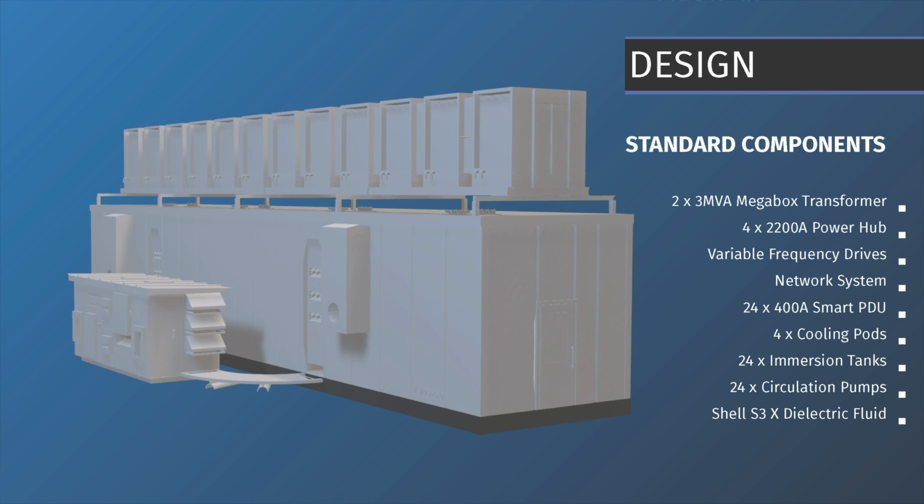Standard components. When we look at the module that we have outside, we have two 3 MVA Megabox transformers. Those are the ones that you see right here. We have 4 2200 amp power hubs to take care of all your main power distribution. Everything is equipped with variable frequency drives, VFDs. It includes a fully incorporated network system, so you don't have to do that on site. Very convenient. 24 400 amp frame smart PDUs.